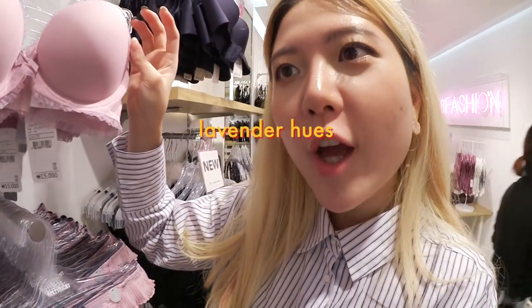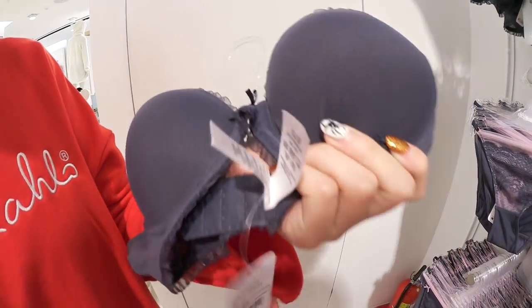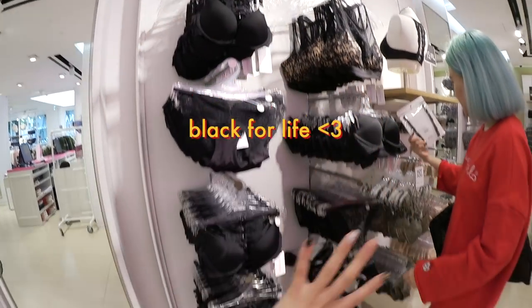I like their color hues. It's so pretty, especially this lavender color, like lilac and blue, purple. And this kind of grayish color too. Look at this lace, so detailed. How much is this? It's only like $14. And I guess this is the black section.